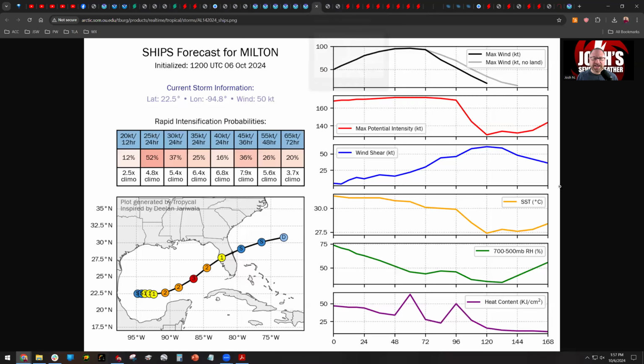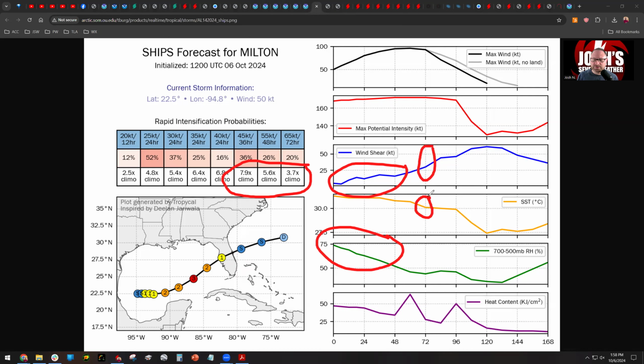So we'll be watching for that. Rapid intensification chances are still fairly high here, well above the climatological average, 3 to 8 times above the average. Wind shear stays low over the next 2 days, and relative humidity stays fairly high here, so it's in a favorable spot to strengthen. As we get closer to landfall, notice that the wind shear comes up and the sea surface temperatures come down a little bit, and we lose some of that heat content. That's what makes me think that this storm will be weakening before it makes landfall.